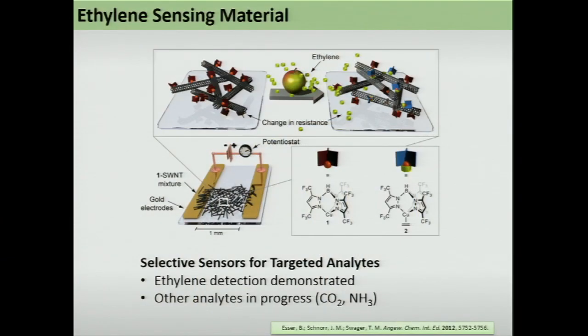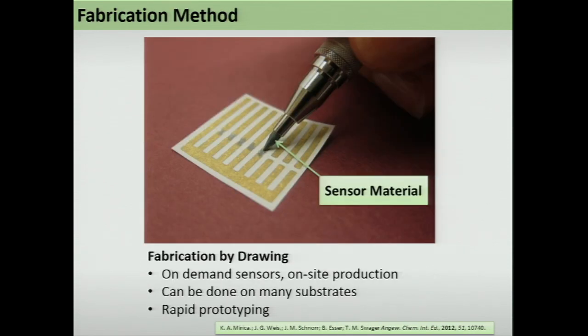To get there, we have developed an ethylene sensing material that interacts with it, that helps us get the selectivity for this molecule that we need, and we've developed a fabrication method. So to show you how simple it is, here this part that looks like a pencil is basically our compressed sensor material. And all it takes is to draw this material between the two electrodes we have there, and this gives our sensor chip the core element of our sensor.